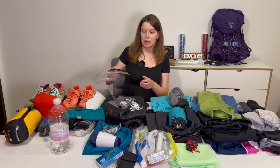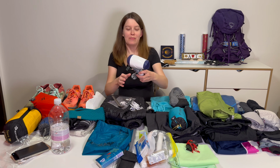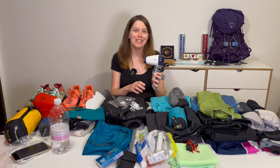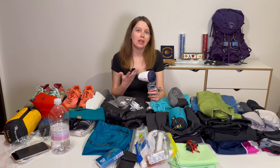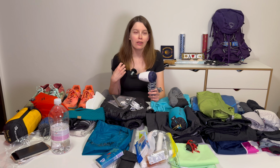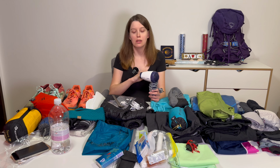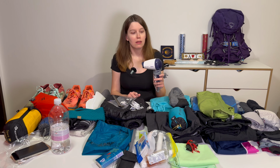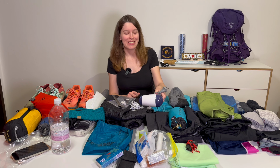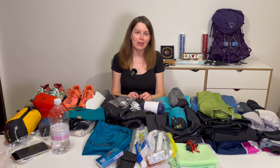Okay, and last but very important item. This is a hairdryer, of course, which at first for me was a luxury item. I said, okay, I have long hair and my neck really hurts if I go to bed with wet hair. So I said, no way, I'm going without this hairdryer. And I borrowed it from my colleague, co-worker, Andrea. Andrea, thank you if you're watching this. Thank you very much.